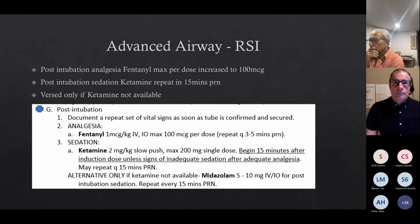Unlike the pain control, since these patients are already intubated, there's not a max dose. Although, typically with most patients, after you've given 300 micrograms, that's probably about as much pain control as you're going to get. The places where I'd consider going higher are if you have someone who's intubated and then also has an extraordinarily painful condition like a burn or a long bone fracture.